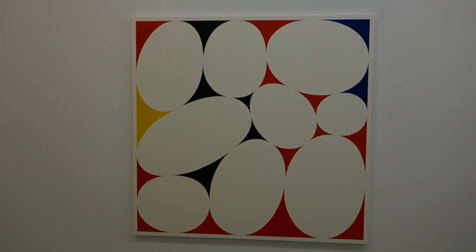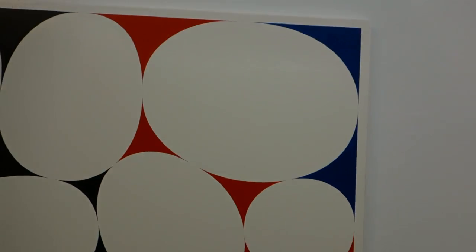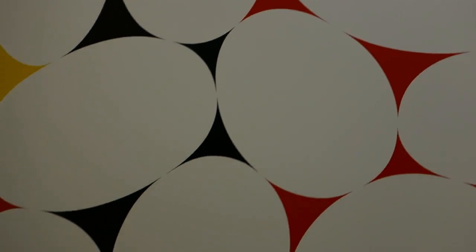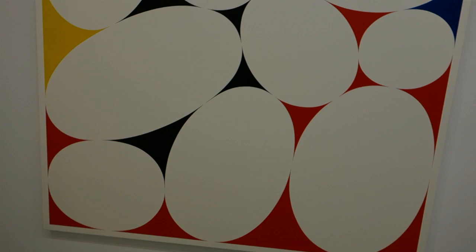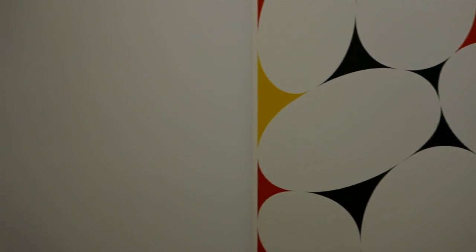Ovals number 31. This is 50 by 50. Now, it says these are oil on linen. I was wondering if they were stretched over board, but I guess not. And this is nice. We've got this little corner that's got the blues, the reds, the blacks, the yellow, but mostly these spaces are defined by these open white areas.